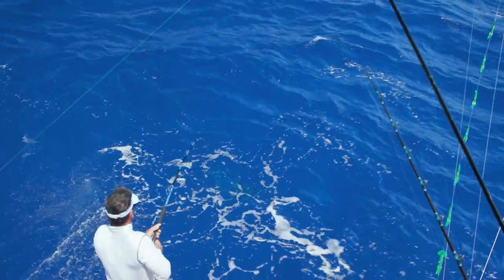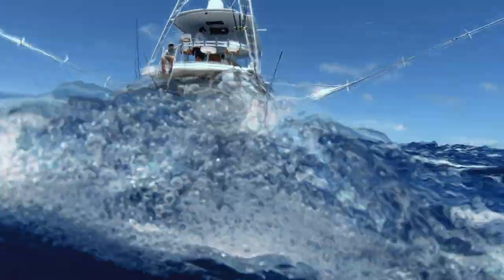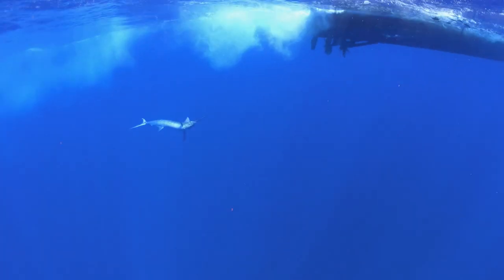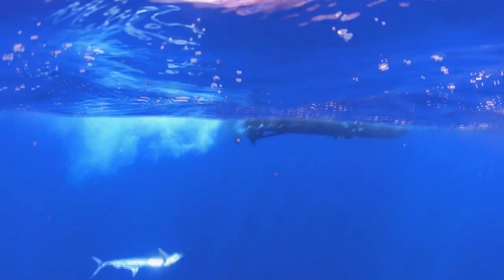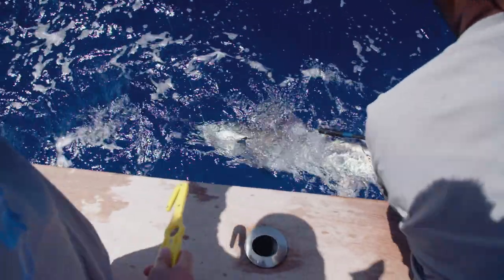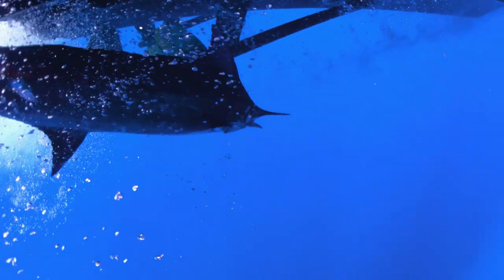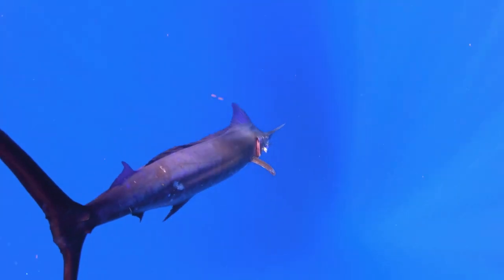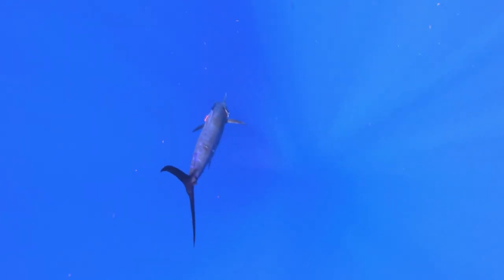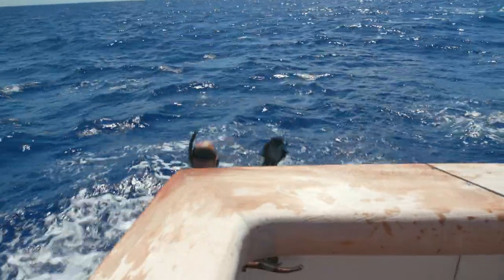Great job, everybody. Beautiful fish. Let's take a look at him, man. Very lit. Very lit. Get him in that clean water. Look at that. I'll tell you what, they can be big, they can be small, but they all fight like freaking freight trains. Ready with that tag. Let him go. Nice job, dude. Good job. Excellent. That was good stuff. There he goes.